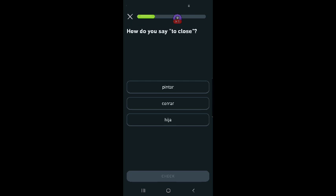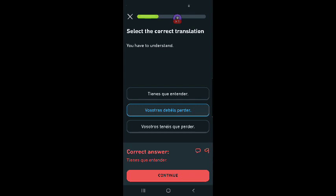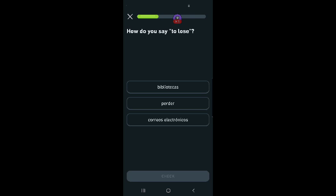How do you say to close? Cerrar. You have to understand. Tienes que entender. I don't know that phrase. Tenemos que entender. Oops. Okay, that makes sense. Sorry. How do you say to lose? Perder.